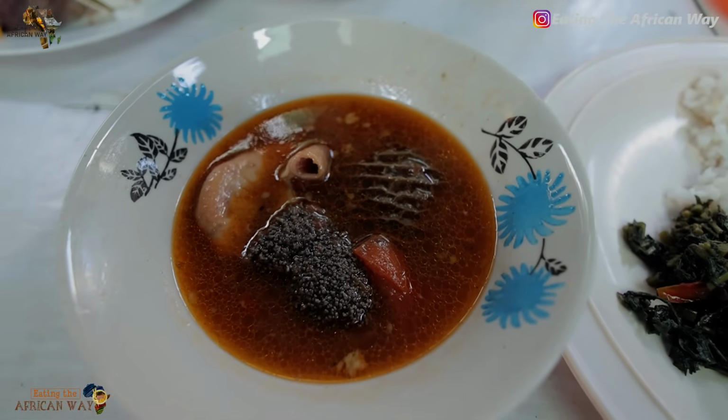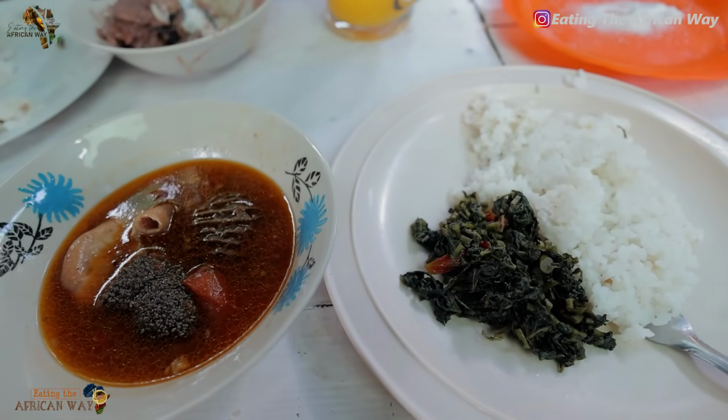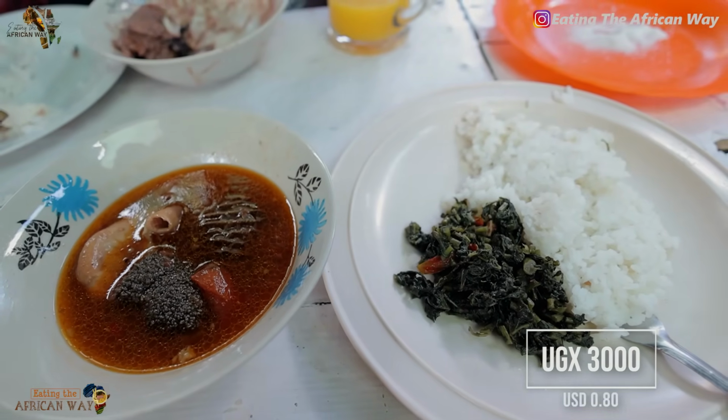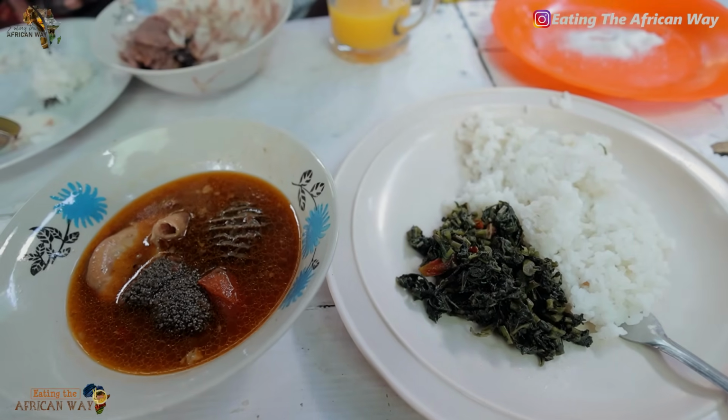Cow offals, animal offals. I just wanted to get it with rice and then some greens. So this is going to cost you around 3,000 Ugandan shillings. But the food can be more than this. Just that I wanted to get just the little food I can eat.